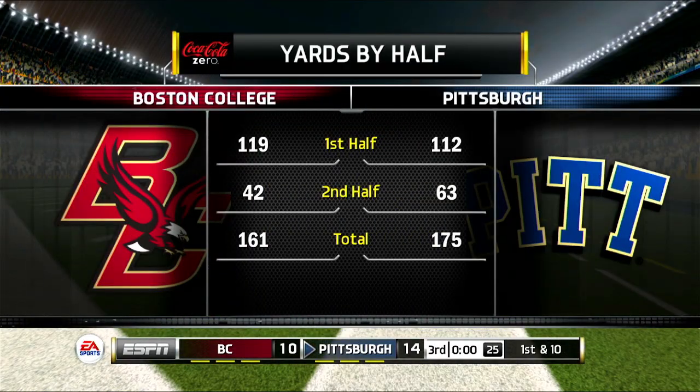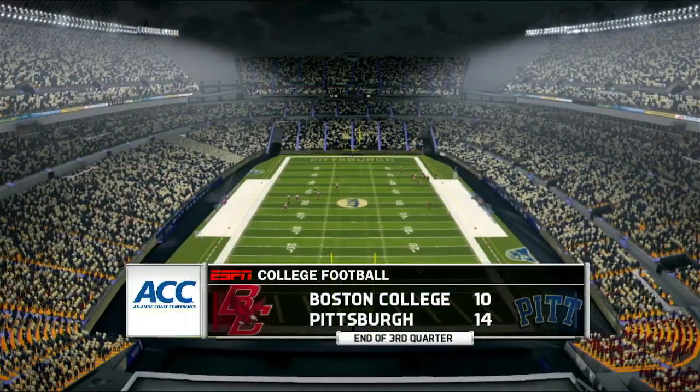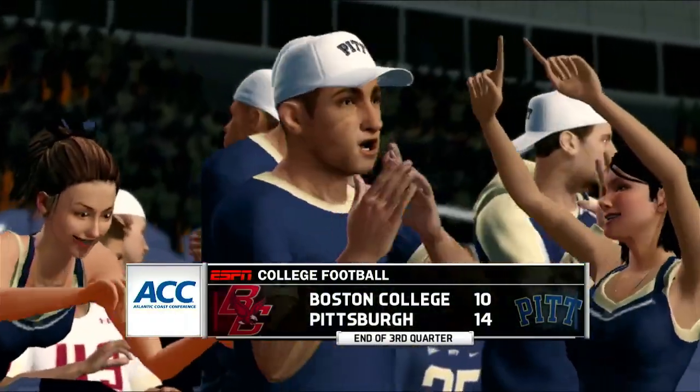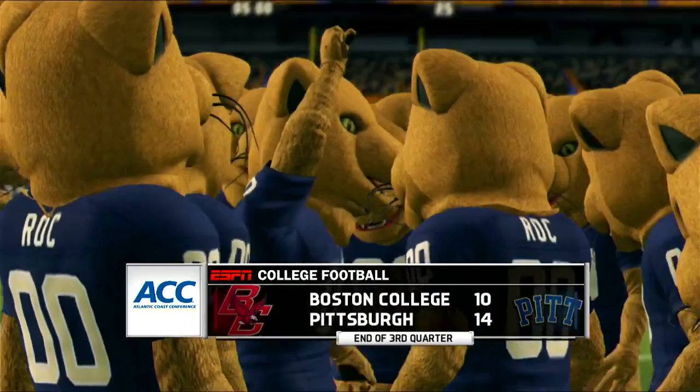Boston College is not going to back down from anybody, Herbie. I guess at least not today. No, not today. They played with a chip on their shoulder. They've stood toe-to-toe with the big boys, and I don't think they're finished yet. Through three quarters now, and still the defenses are shining. The Panthers lead 14-10.